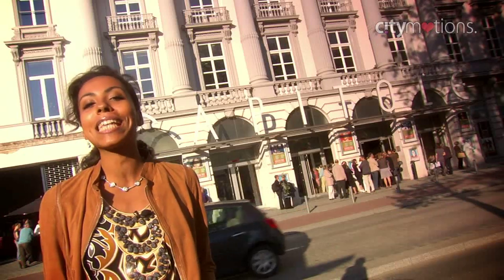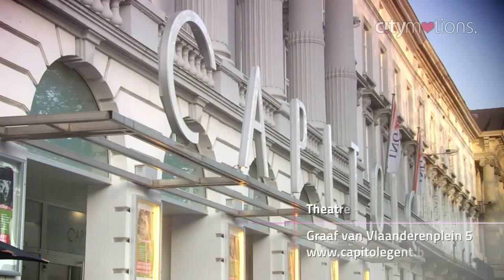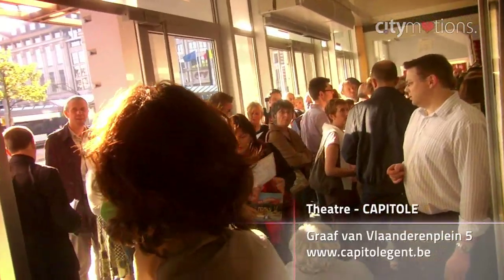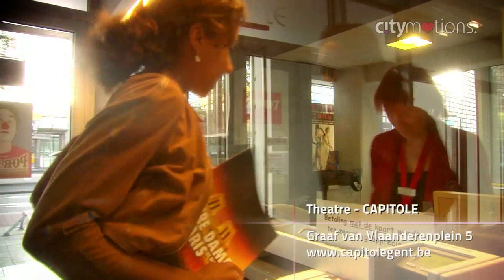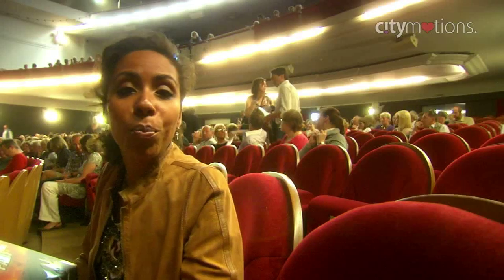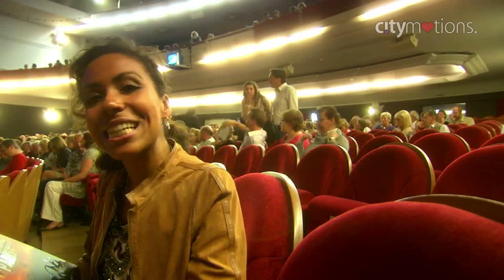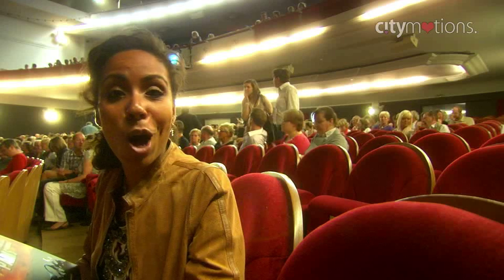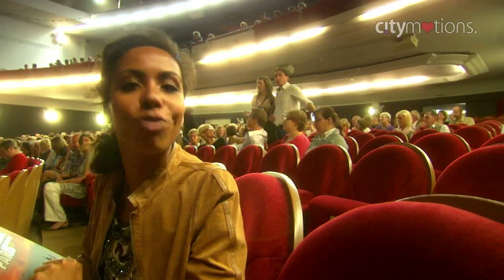Some of the best theaters of Flanders in Ghent. A beautiful example of this is the Capitol. This former movie theater offers you a wide variety of performances, ranging from classical ballet, cabaret, stand-up comedy to pop concerts and much more. And tonight, I'm going to enjoy Notre Dame de Paris.